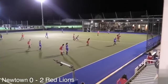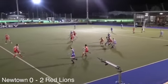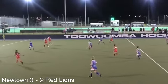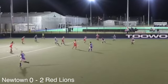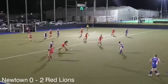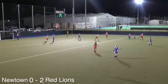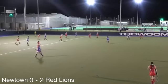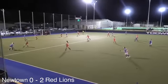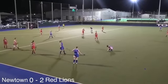So Red Lions are aiming to keep the ball on their right-hand side on their 4 sticks, pressing it right in. That's some good double teaming by Newtown there, and a nice transfer from Amy. Oops. Didn't quite get the connection there they were hoping for. It's a bit of an obstruction there by Red Lions.